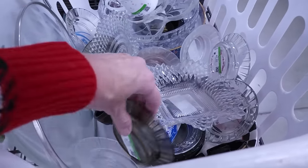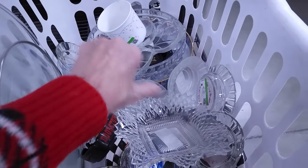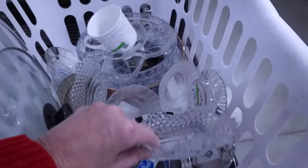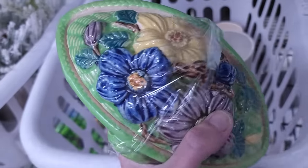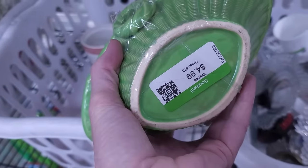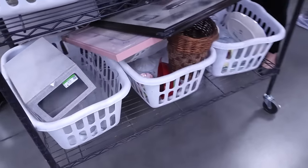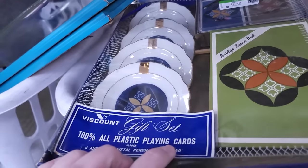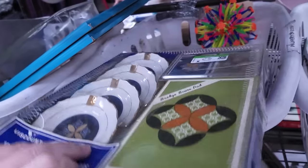Not really something that I deal a whole lot in, so I will leave those for somebody else. These are nice, but again, it's that glass that just doesn't bring enough to really deal with it. That's kind of a cool piece for $4.99. I don't know who makes it, but I like it, and it's not chipped at all. It's definitely got some age on it. I'll take that. All right, two down. One to go. What is this? Plastic playing cards, a whole bridge set. That's interesting.